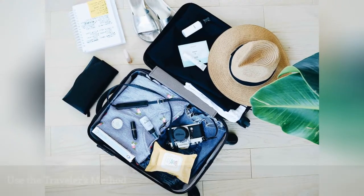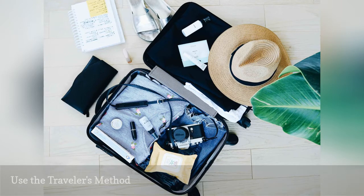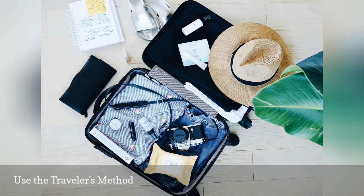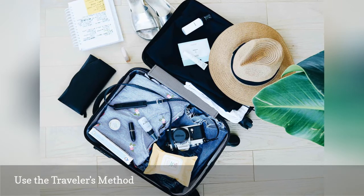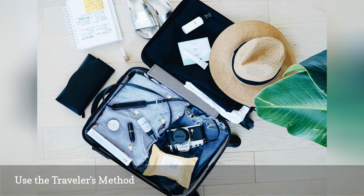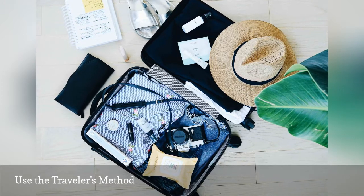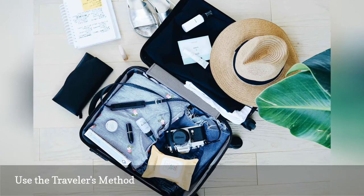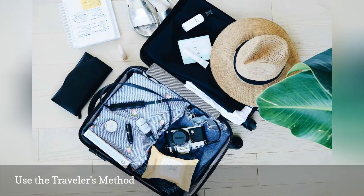Declutter with the traveler's method. Think of decluttering your home the way you would pack a suitcase for travel. Your home is only so big and can only fit so much. So, designate 1 caddy for toiletries, for example. Once it's full, you can no longer keep any more toiletries unless you purge something already in the caddy. Continue this process throughout your home.